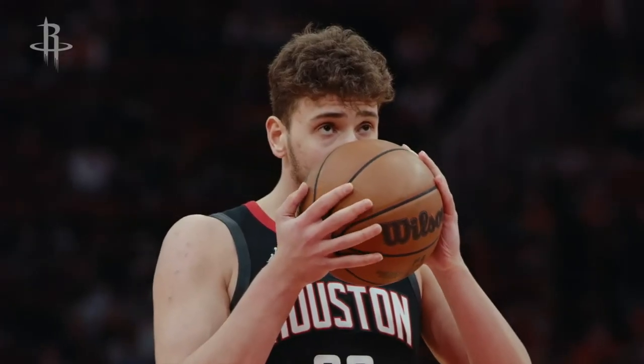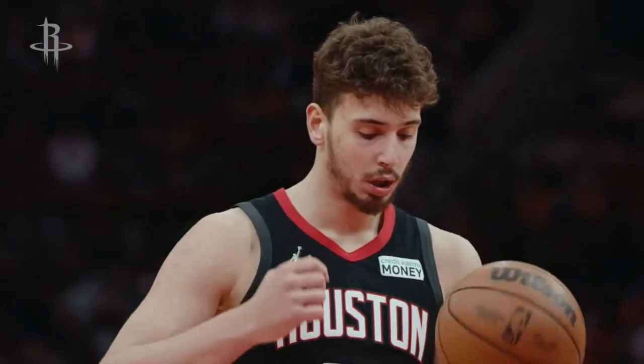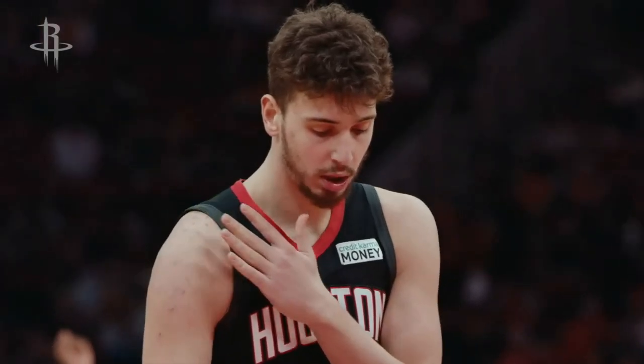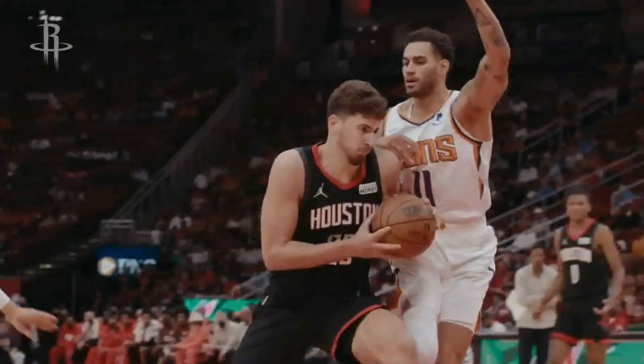And I just really love the way that he plays the game. I really love the way he operates in the post. I really love his IQ. I really love his post touch. I really just love everything about his game. And if he can add a 3-point shot, get that up to about 34-35%, that would really complete his game. But other than that, his game is pretty much great on the offensive end.